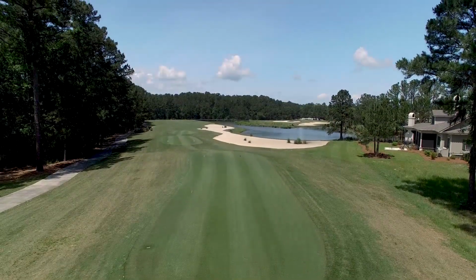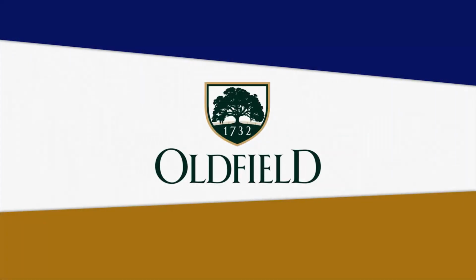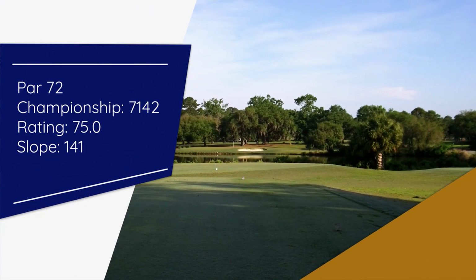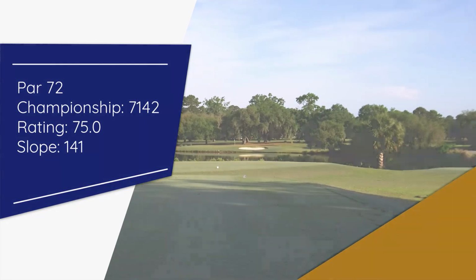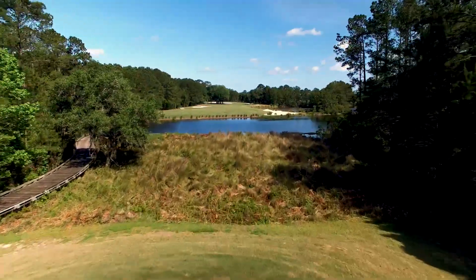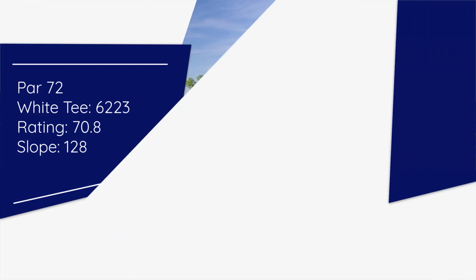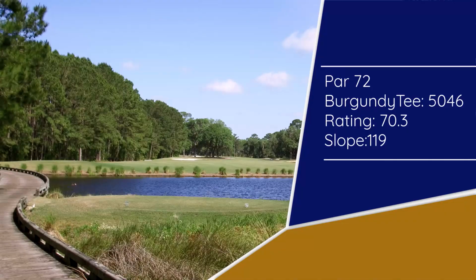With its five sets of tees, the golf course here at Oldfield is suitable for any level of player. For the truly gifted ball striker, the back championship tees play at 7,142 yards, while offering a course rating of 75 and a slope of 141. You really get to play every club in your bag when you play all the way back there. It's fairly long. If you move up to the white tees, the length is reduced down to 6,223. And from the forward burgundy tees, the course plays to 5,046 yards.